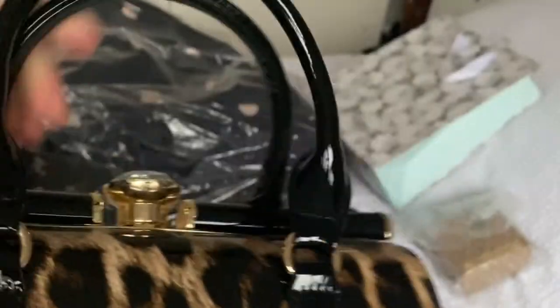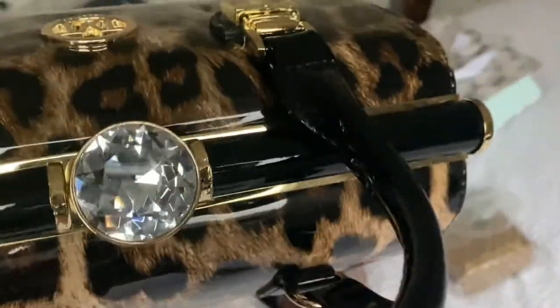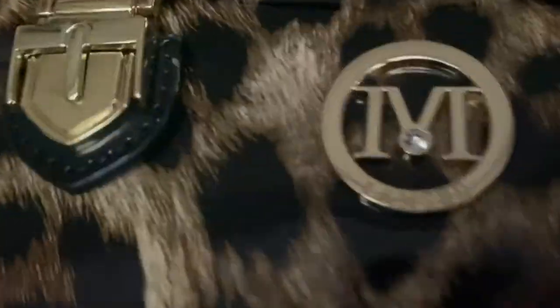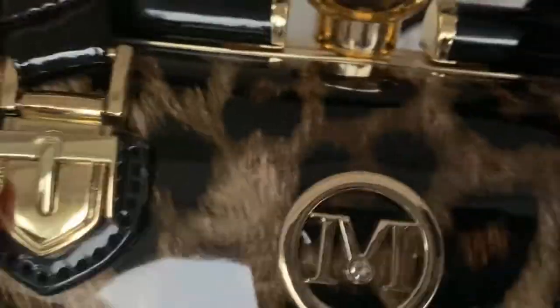Also, I got this. It's very different to what I'm used to, but look at this cute little bag, and it's got these four little legs on here and a lovely, like a diamondette little opening. And if I turn it this way, it's got this M on here with a little diamond, and these look like little buckles, and then you can open it. It just clips open.